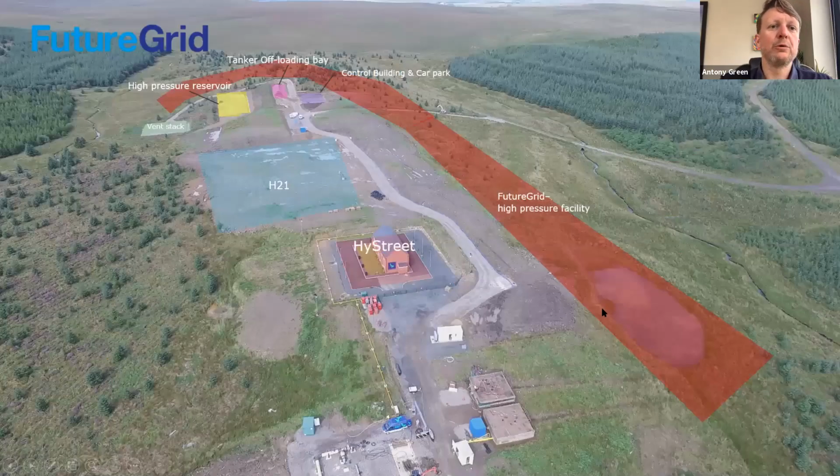This is an overview of the overall site. Now, some of you will have seen some of these pictures maybe before. In the foreground there, you've got High Street. Now, High Street are 3 hydrogen houses that have been constructed as part of a previous study. That's been done by Northern Gas Networks and Bays at the DNV-GL test site up in Spade Adam in the north of England. So those houses are constructed, they're in use. I was actually in one of those just last week because I visited the site.